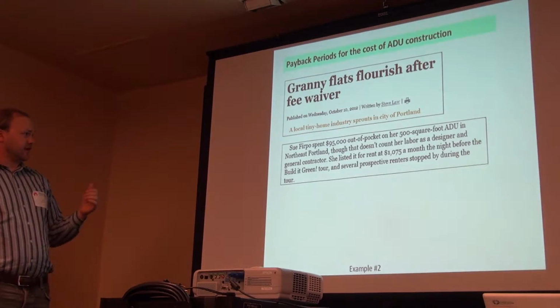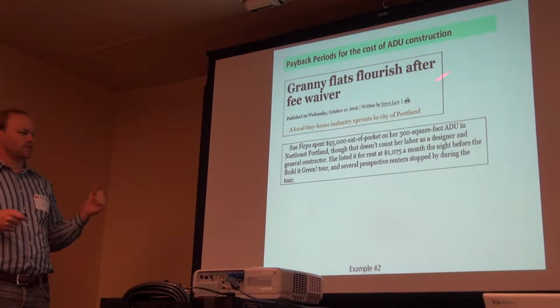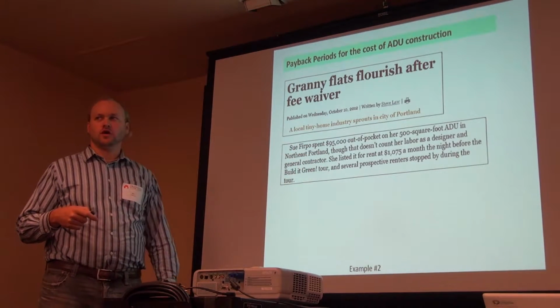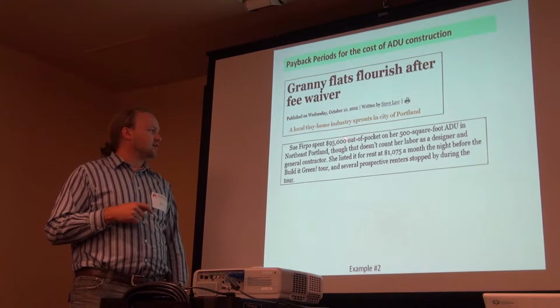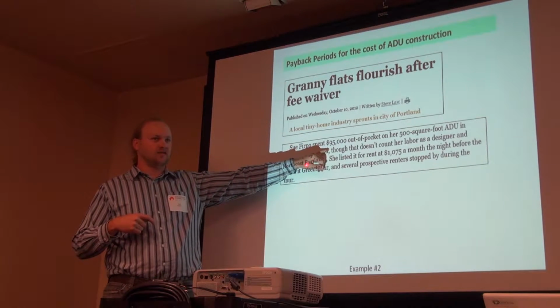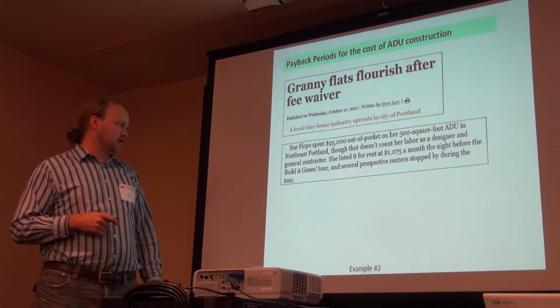Okay, second example. This is from the Portland Tribune, maybe 2 weeks ago. Sue Firpo, who was on the Build It Green tour, she's not here, is she? I don't know who she is. Okay. So she spent $95,000 out of pocket for her 500 square foot ADU, which is about what per square foot? 195, 200. So that's in that ballpark that we talked about earlier.